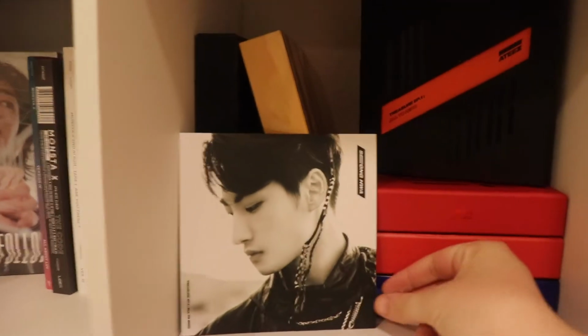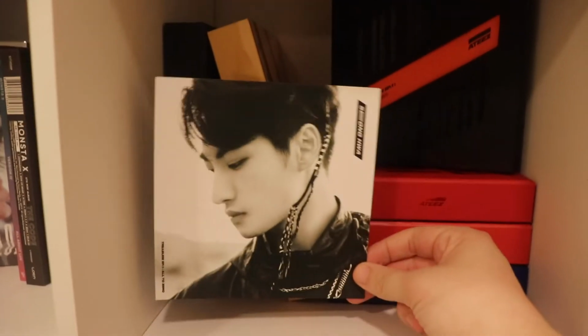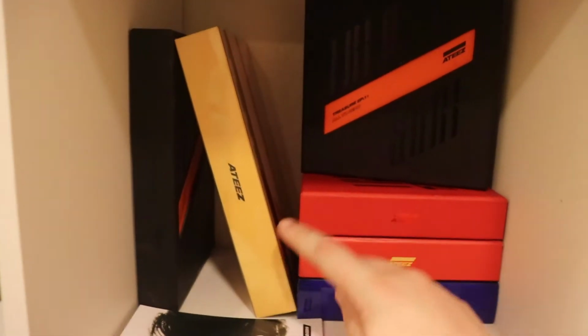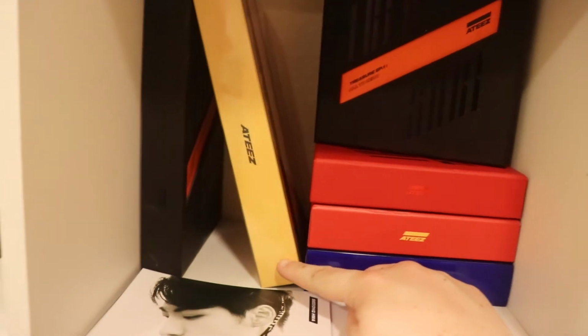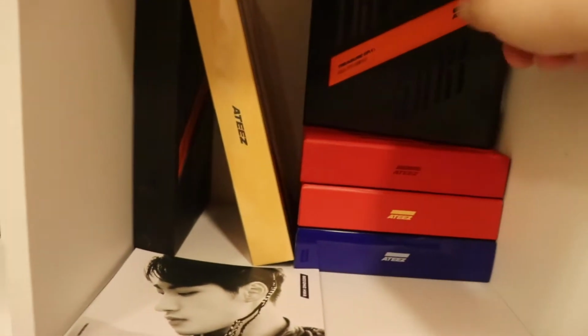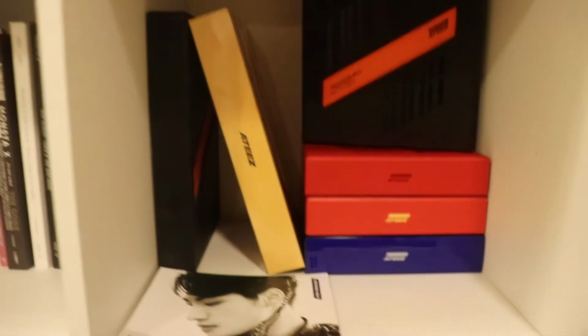Moving over one cube, I have my ATEEZ cube. I have a little Seonghwa poster card thing from their debut mini album. I just really liked his look in this picture, so I decided to display it. But album-wise, I have the anniversary edition of their first full album, one of the versions of their recent mini album Fever, and their debut mini, Episode 2, 3, and Epilogue as well.